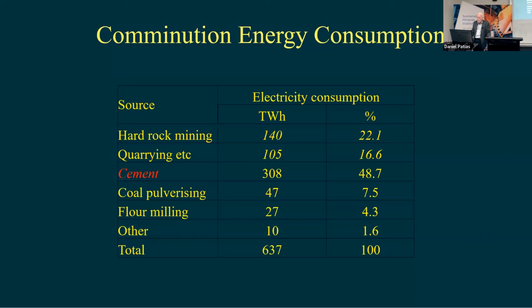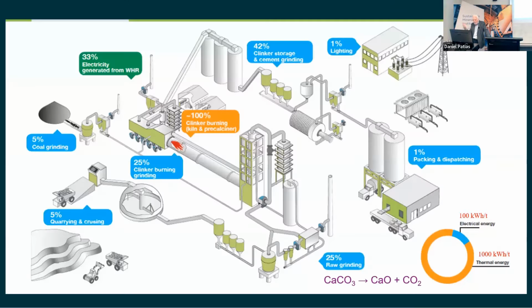Okay, let's go to the big one, cement. 48.7% of all comminution electricity goes into cement manufacture. And here, once again, is a very, very simple schematic of cement production. For those of you not familiar with cement, the basic equation, and there are lots of them, this is highly simplified, is the conversion of calcium carbonate into calcium oxide and CO2.